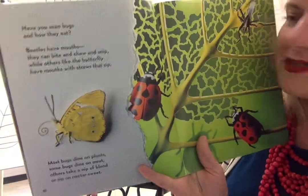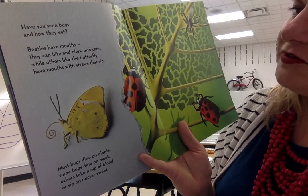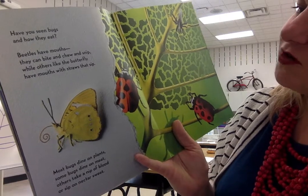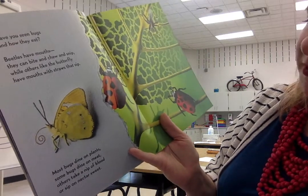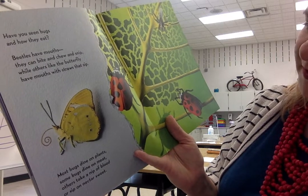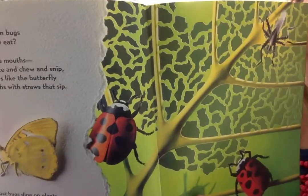Have you seen bugs and how they eat? Beetles have mouths they can bite and chew and snip, while others, like the butterfly, have mouths with straws that sip. Most bugs dine on plants, and some bugs dine on meat. Others take a nip of blood or sip some nectar sweet.